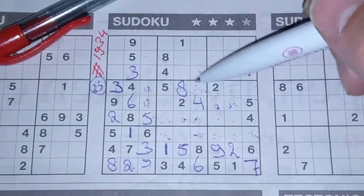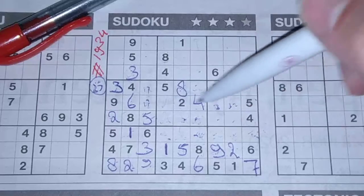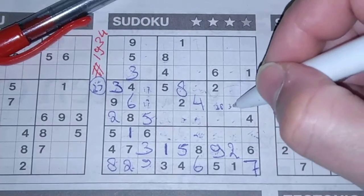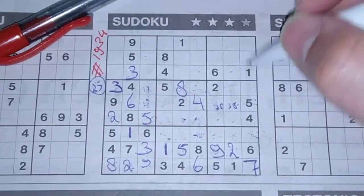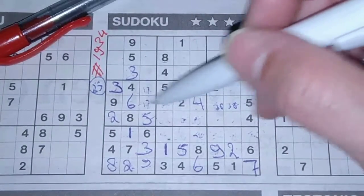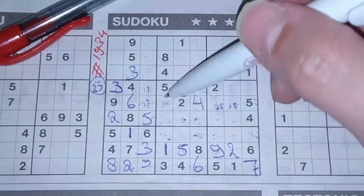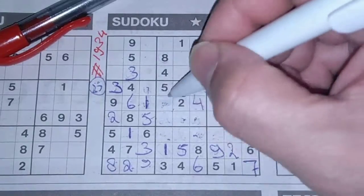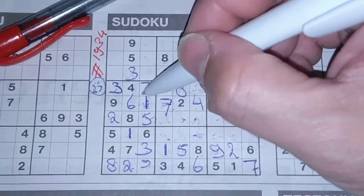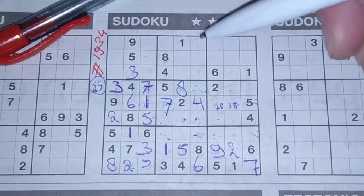Same story with the 8. 8 in this row, 8 in that row. So in the middle row, only 2 places for the 8. Could be here, could be there. As a pair with the 3, 3, 8. That means those 2 other boxes in the middle row should be the 1 and the 7. We see here 1, no 1 there, so the 1 should be here and the 7 goes there. 1 number left in this big square for the number 7.